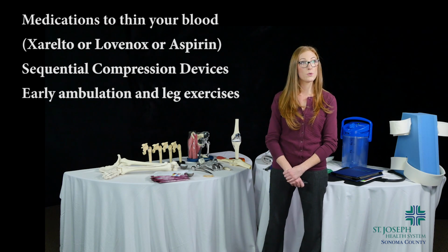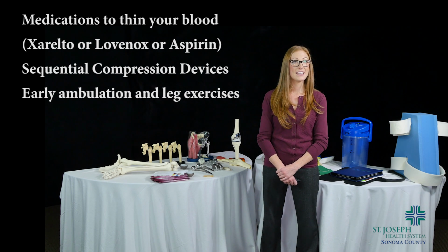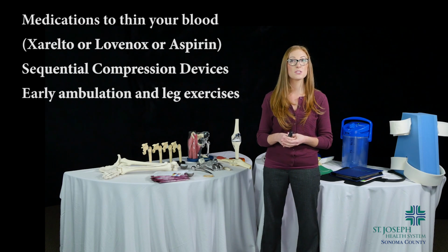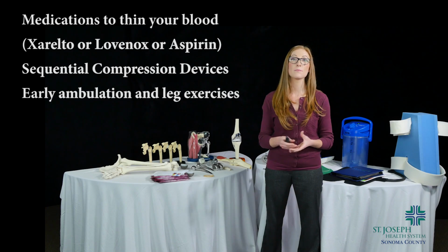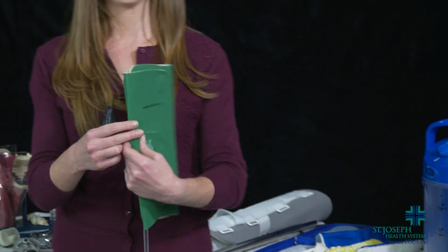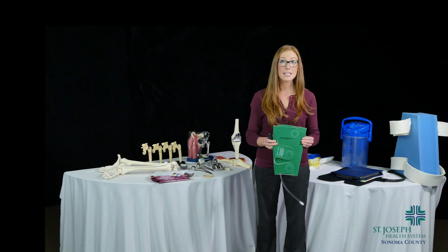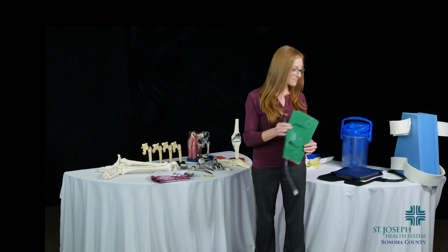Another thing that the surgeons will prescribe for you after surgery are called sequential compression devices. These are little green pumps that go around your calves every time that you're in bed, and they alternately inflate to massage your calves. This keeps the blood flowing in your calves and prevents you from getting blood clots. The sequential compression devices look similar to this here. So these will be placed around your calves after surgery when you're in bed, and any time that you get back in bed from, say, the bathroom or getting up and walking with physical therapy.